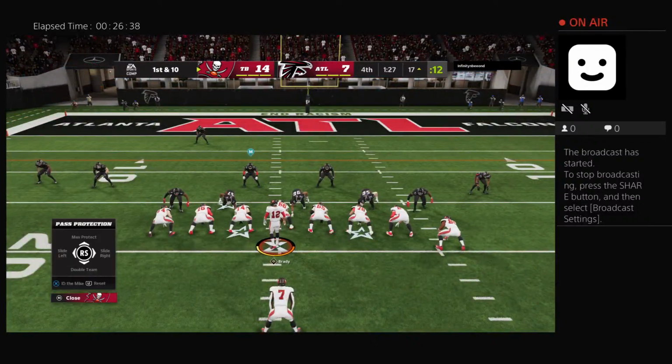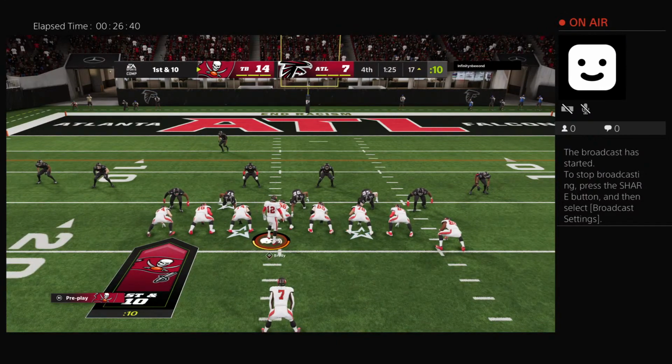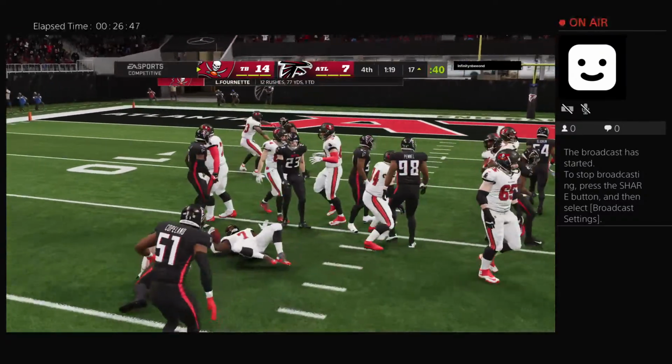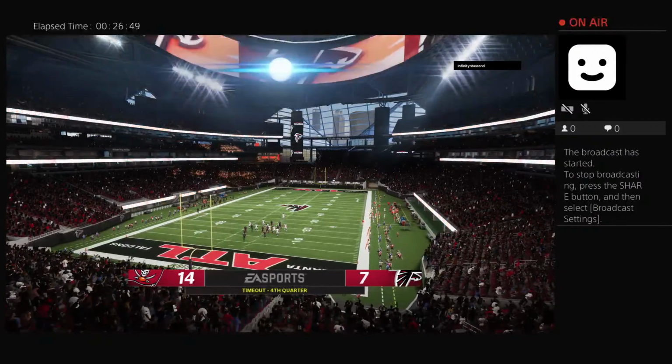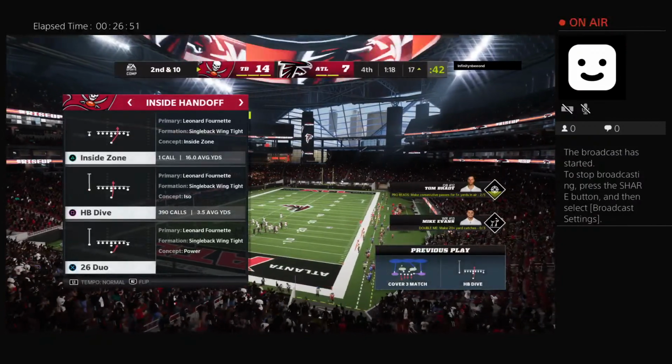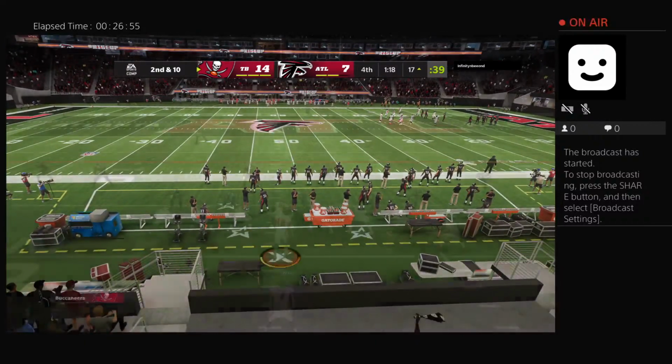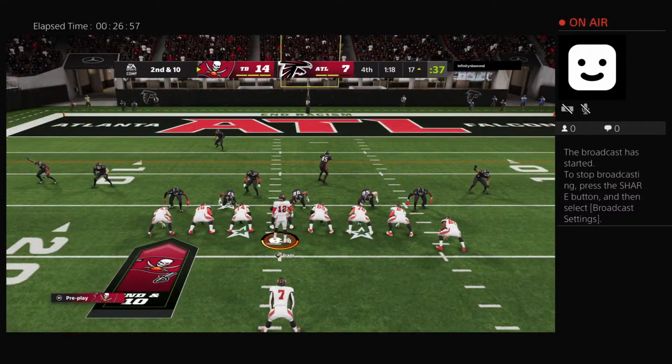Not totally home free yet, but it's looking good as they come up 1st and 10. Now Fournette, and running room scarce here. He's going to be stopped in his tracks at the line of scrimmage. Now the Falcons going to use one of their timeouts as they'll talk things over prior to this upcoming second down play.